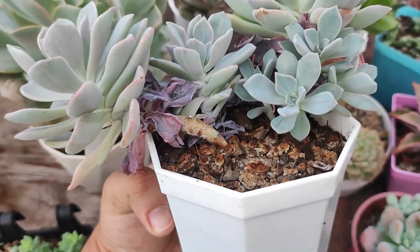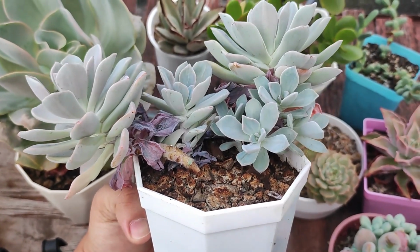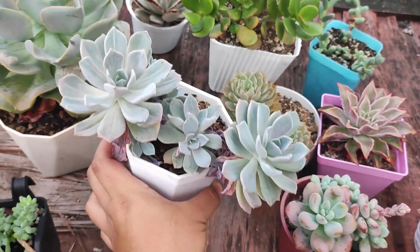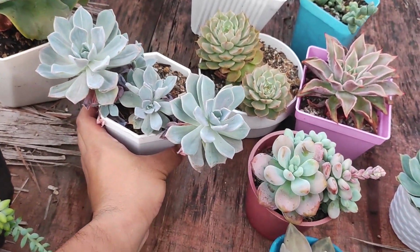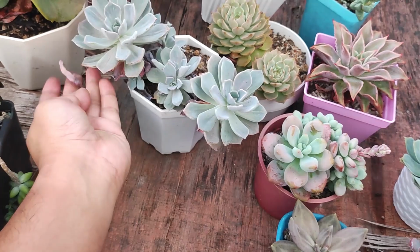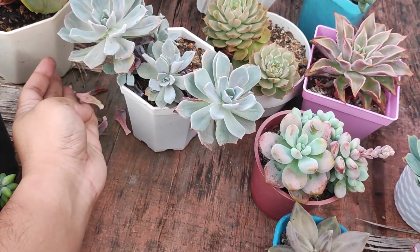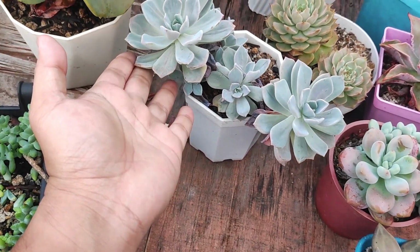You can see here on the sides it has dried up a lot of its leaves. Okay, but it has also managed to produce a lot of growth. So I really like this. Mrs. Richards, it's kind of a very easily dried up succulent. It's not very succulent, if you know what I mean. Okay, it's not really that thick a plant.